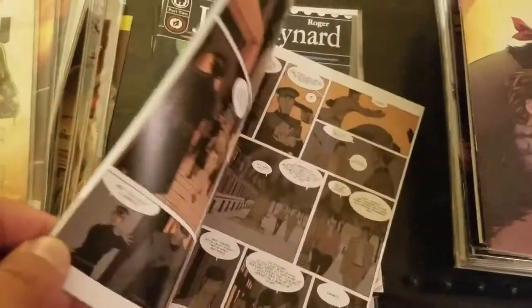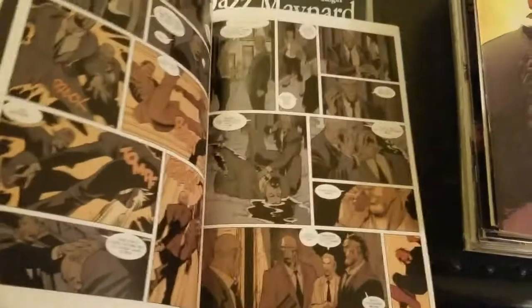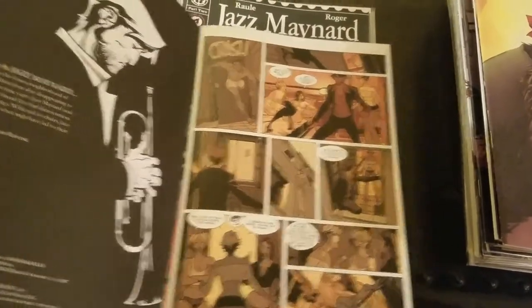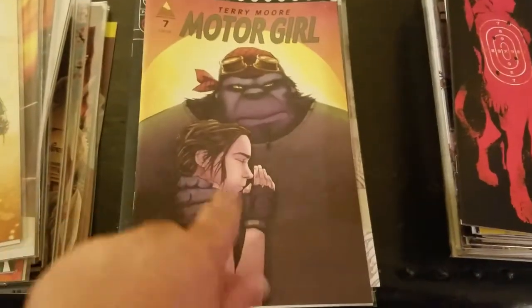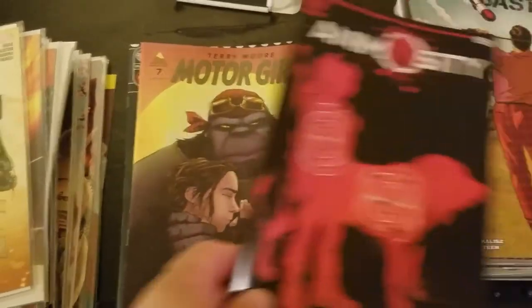But it deals with the notion or idea of trafficking. But hey, if you can find it, check it out. Jazz Maynard. Big fan of Terry Moore. Obviously keeping up on his series Motor Girl.